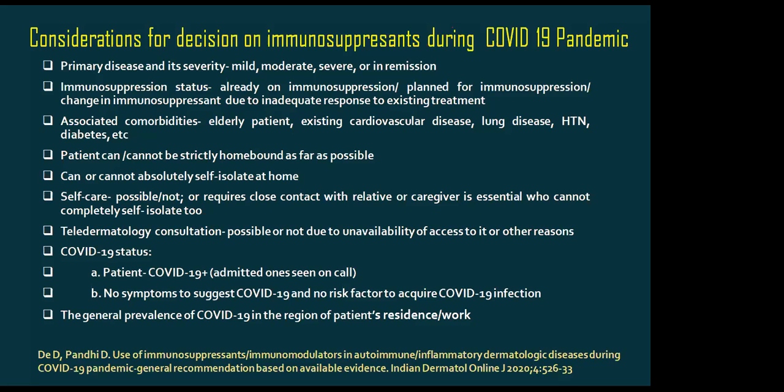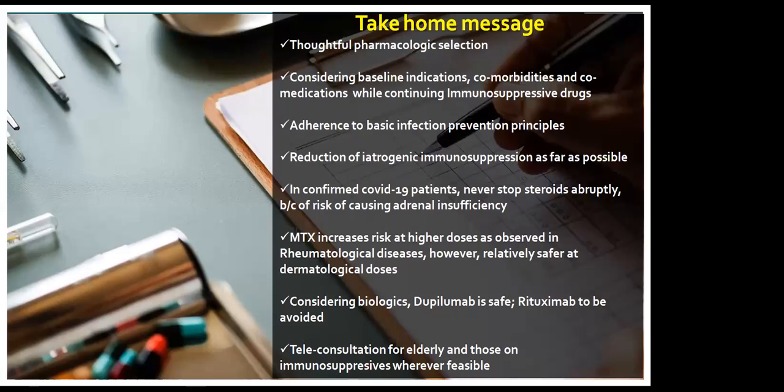Then we also have to consider the general prevalence of COVID-19 in the region of the patient's residence. What is the incidence there? So these are all the considerations before making a decision on putting the patient on immunosuppressants during the COVID-19 pandemic.